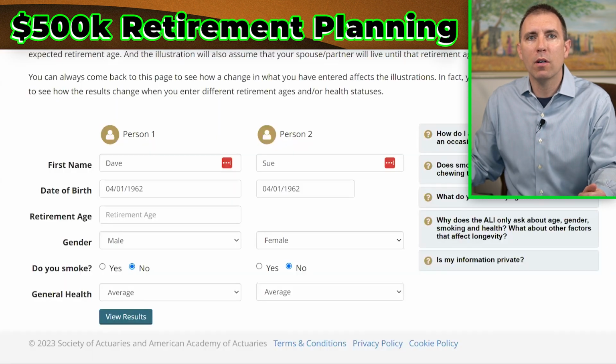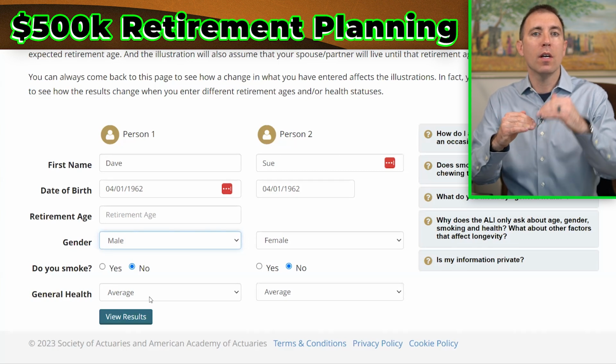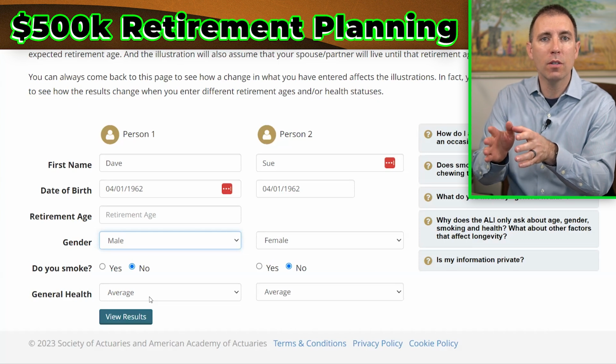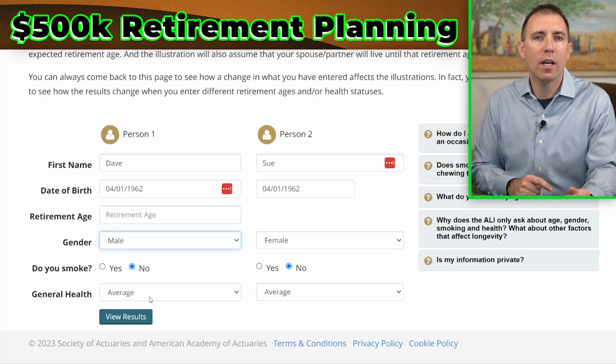So let's go to a place called longevityillustrator.org. You plug in your name, your birthday, your gender, whether you're a smoker or not, and your health status, if you are average health, above average, or below average. It's going to give you an accurate statistical representation of what your life expectancy, your longevity really looks like.